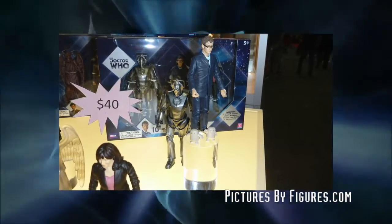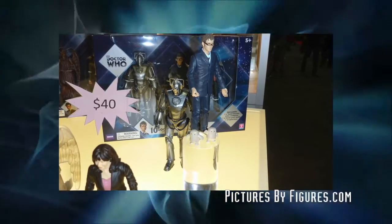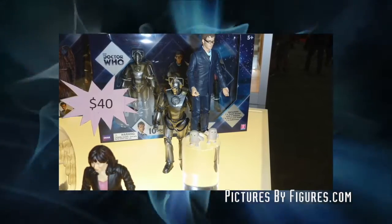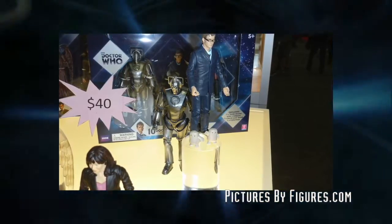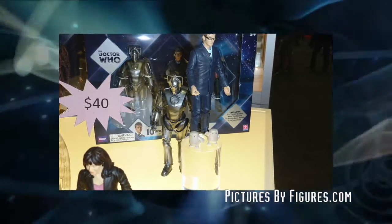or if they've really wanted this figure and it's become sort of rare and really hard to find. There's a few ones in here which are quite hard to find as well, and they're quite cheap. They were selling them for like $20, which isn't that bad.